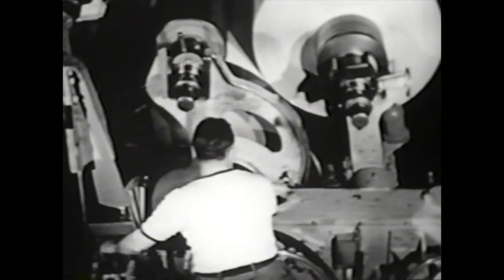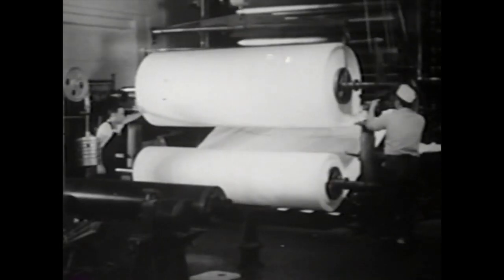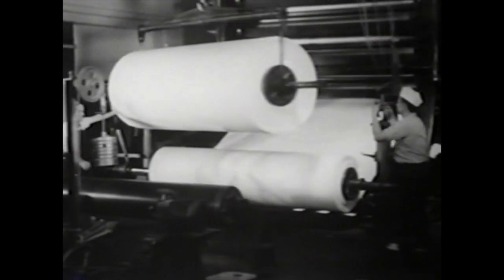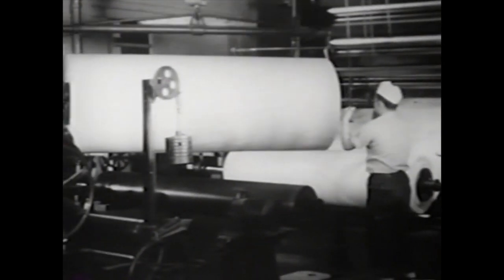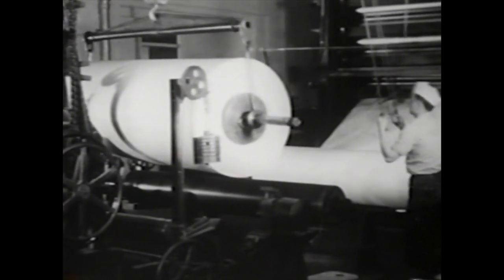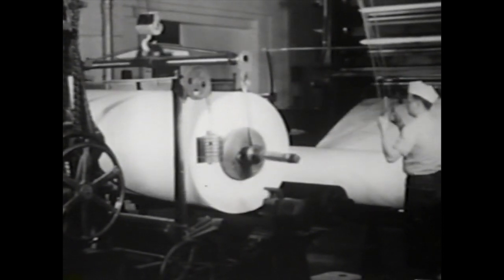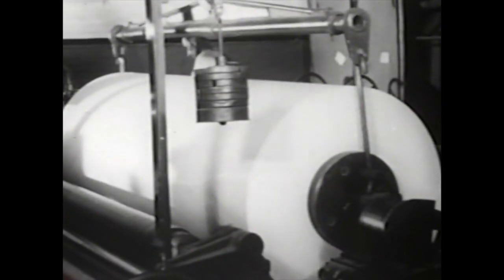When a roll of finished paper is to be taken off, a jet of air starts a new roll. There it goes, without stopping the machine. After this, the old roll can be taken off the machine, rewound, cut to proper size, and sent to the consumer. This is a roll of paper finished for office work, but the basic process for making other pulp and paper products, or bags, wrapping paper, and book papers, would be much the same.